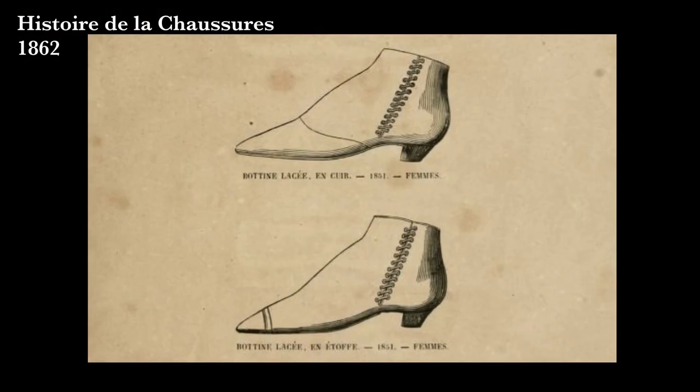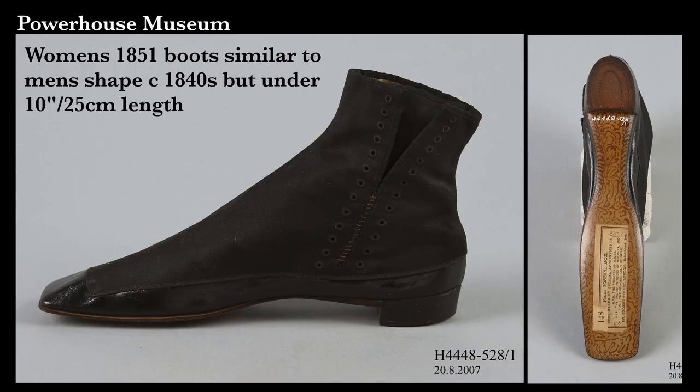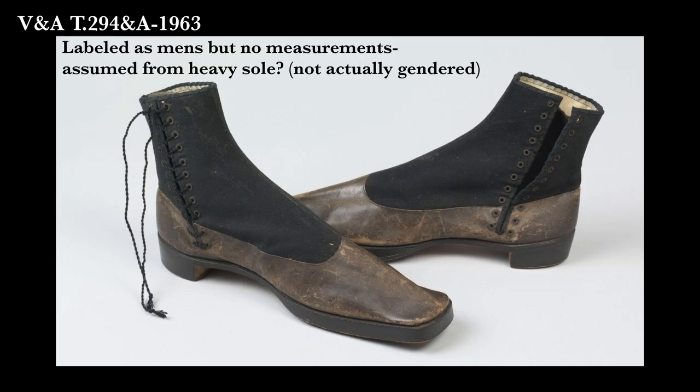When I started looking up side lacing boots, I found over and over and over again ladies' side lacing boots. I couldn't find originals that were clearly large enough to be men's shoes. I couldn't find any sales advertisements that mentioned side lacing boots without also saying ladies' side lacing boots. I couldn't find any imagery of men wearing them.